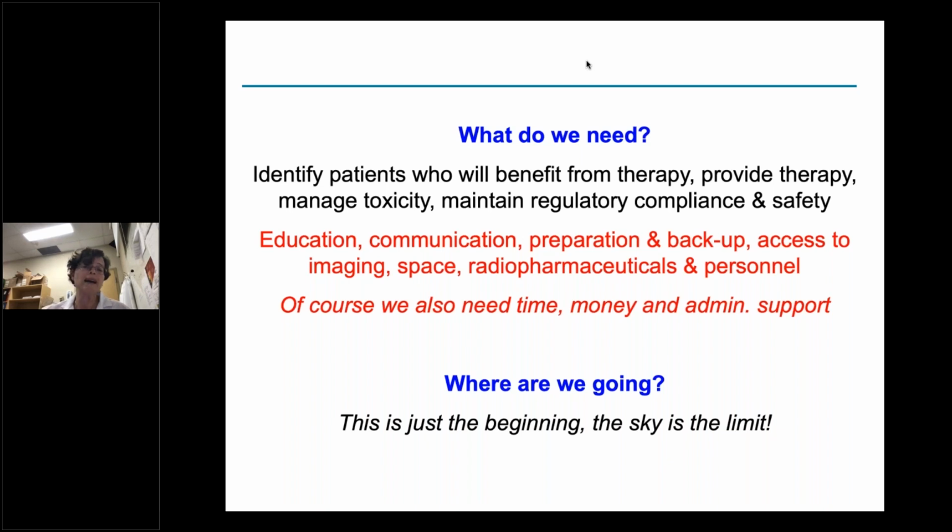We need to be able to have the means to provide the therapy, to manage the toxicity. Now, I personally think the best way to do this is in tandem with other members of the healthcare team. So the medical oncologists know how to manage toxicities very well, associated with much of the same sort of things that we're doing when we're giving RLT therapy. We need to know how to maintain our regulatory compliance and to make sure that we're safe. So what do we really need? We need education. We need good communication. We need preparation and a backup plan.